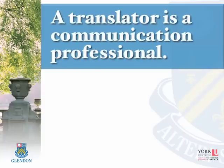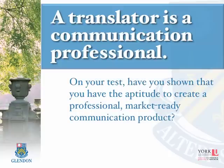So, remember that a translator is a communication professional, and that on your test, we'll be looking to see that you've shown that you have the aptitude to create a professional, market-ready communication product.